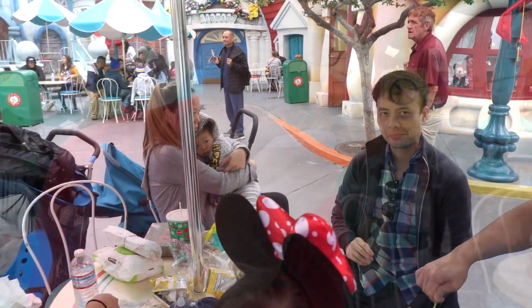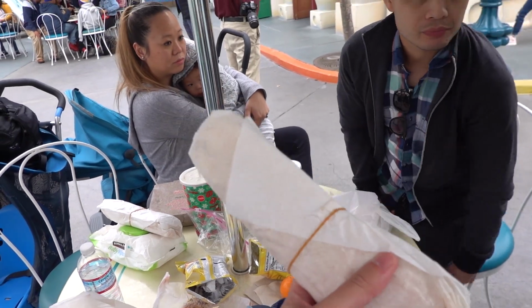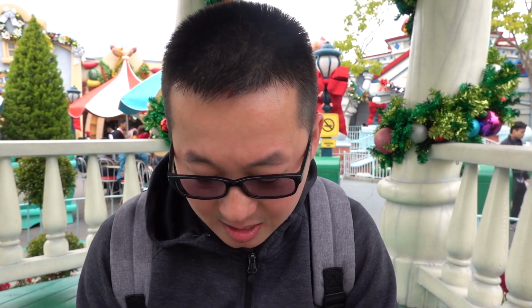And by the way, you guys can bring food and drink inside of Disneyland. Uncle Brian finally decided to show up and he brought us some banh mi, or Vietnamese sandwiches. And look, we got banh mi here. Thanks to Uncle Brian and Sriracha.